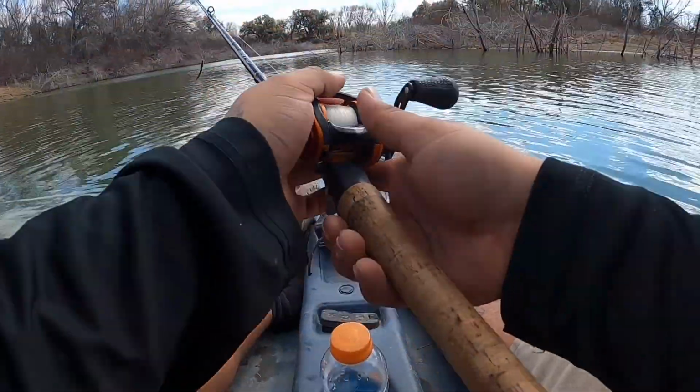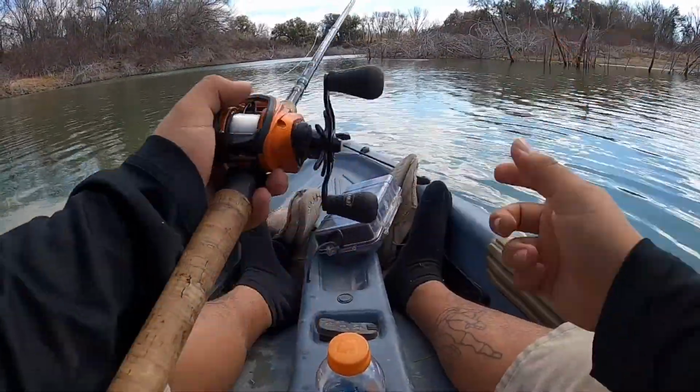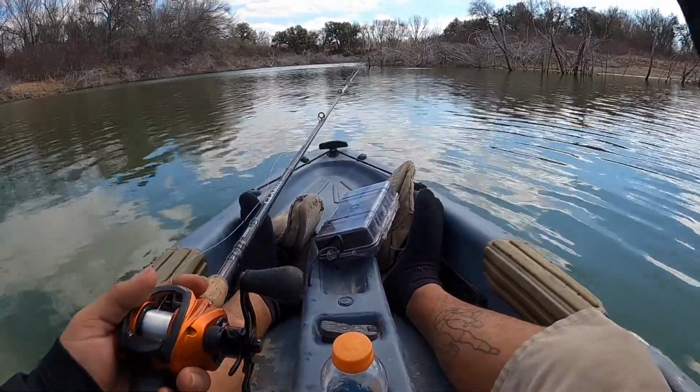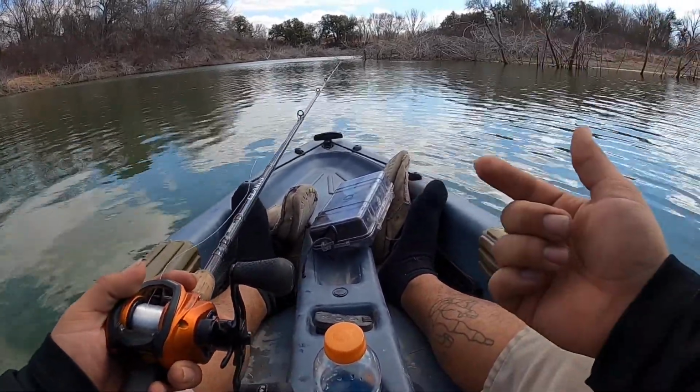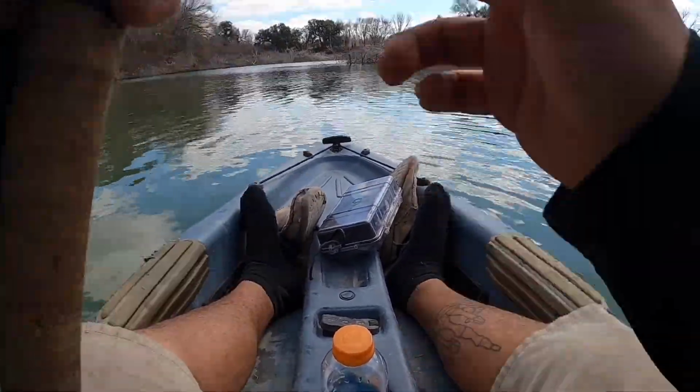And man, this color and the green pumpkin blue flake by the Googan Squad gotta be two of my most favorite colors, you know what I mean? The Bandito Bug in this color out at the Averhof, guys, freaking kills it. I don't know what it is about this color, man, but they like it out there.